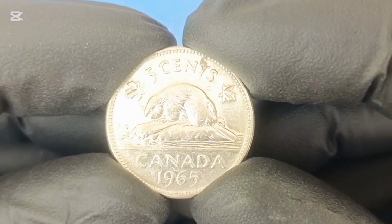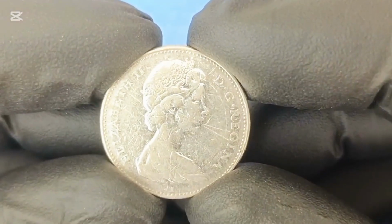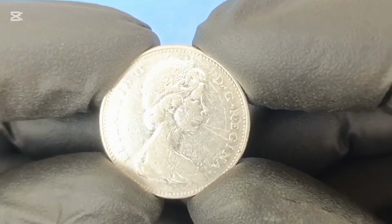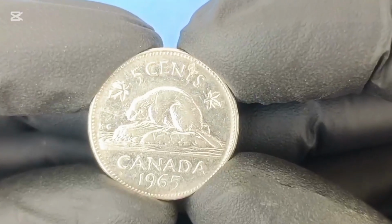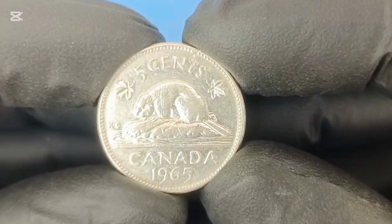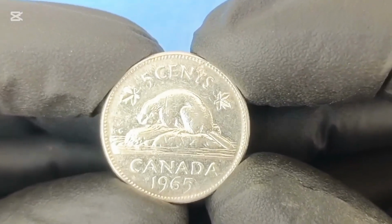At the time of its release, the 1965 5-cent coin didn't attract much attention, as it seemed like any other coin in circulation. However, the value of this coin skyrocketed years later due to an error that occurred during its minting. These errors are what make the 1965 5-cent coin so highly sought after by collectors today.